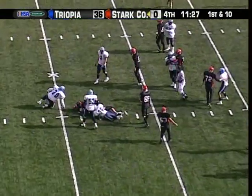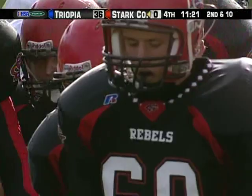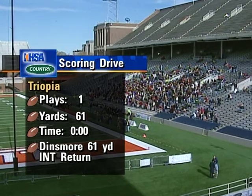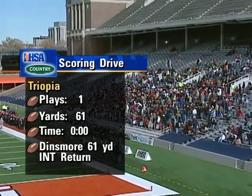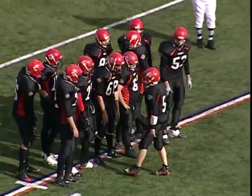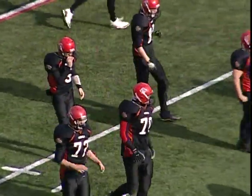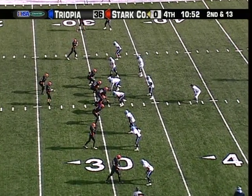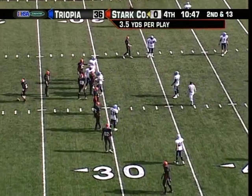Fumbled snap. Dom bobbled the shotgun snap and has to fall on it. That adds to the negative rushing numbers that Stark County already has, minus 9 yards rushing. And I think we talked about it in the first half, this is a quarterback, Greg Dom, who came into this playoff very hot. There wasn't a better 1A quarterback. He was 53 of 102 for 907 yards just in the playoffs. So this kid can play. He's just having a little bit of a long day today, and things aren't going their way. Dom is 10 of 19 for 116 yards, and that interception was returned for a touchdown by Bradley Dinsmore.